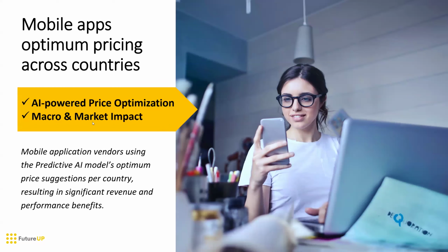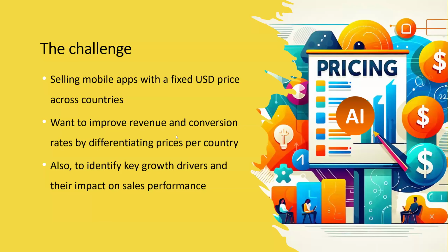So this is an actual customer case with mobile applications and cross-country optimization. So let's see what happened here. First of all, what was the challenge here? The customer had several mobile applications with different prices, and each mobile application had the same fixed price in US dollars, converted each day based on the local currency exchange rates per country.